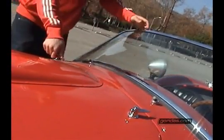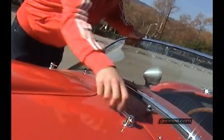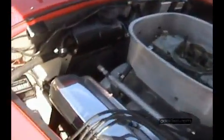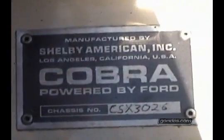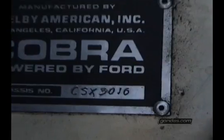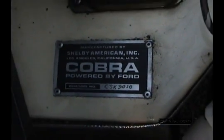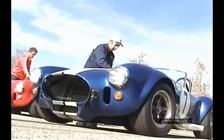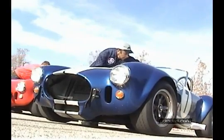The distinction I'd like to make here is that there are 21 full competition and 31 semi-competition. Some people have a tendency to lump the competition cars together and call them all SCs, but these are not SCs. These are two of the 21 full competition Cobras, and the distinction is that the SCs came on the street. They were detuned, they put bumpers back on them. These are full competition, not semi-competition cars.